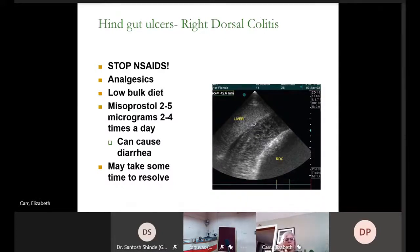The treatment parameters are to, first of all, stop your nonsteroidals, and use analgesics judiciously, which can be difficult because you can no longer use one of our more potent analgesics, the nonsteroidals. So you are stuck with alpha-2s, morphine, that type of stuff. A low bulk diet can help in some situations because it maybe decreases the stretch of the colon and some of the associated discomfort. So the recommendation in our hospital, if possible, is grass, because that's a high water content, low bulk food. If not, then a complete pelleted feed, such as an equine senior feed or something designed to provide all the necessary nutrients, but in a very low bulk.